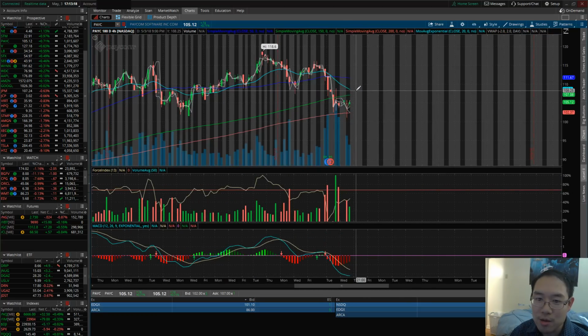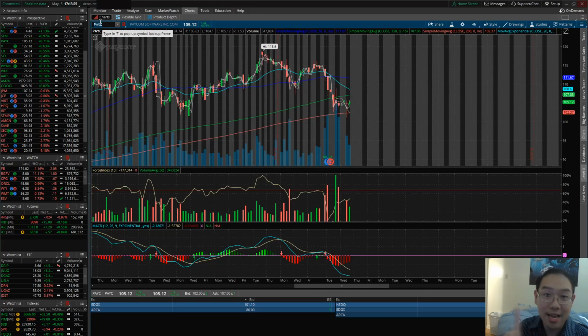Wait for this one to get to the 20 EMA. Let's see if it gets rejected back down, retest this area, then go up. That would be a better sign. But I like the position right now.